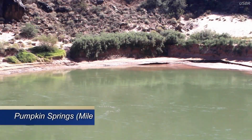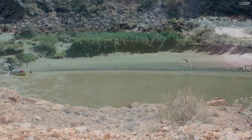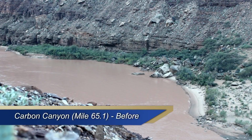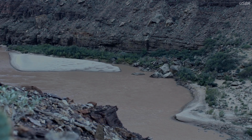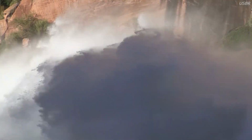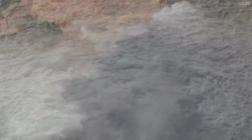Here you can see some comparisons of sandbars within the canyon over the years as an example. It is amazing how just a slight difference in water temperature or turbidity can have such a profound ripple effect throughout the ecosystem. This experiment is an initial test to find out how the USBR may or may not incorporate this method into future Grand Canyon restoration projects.